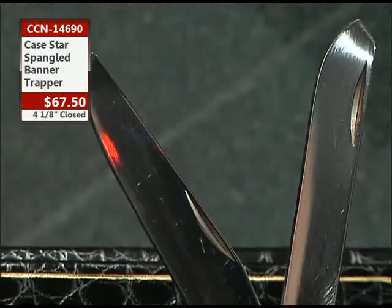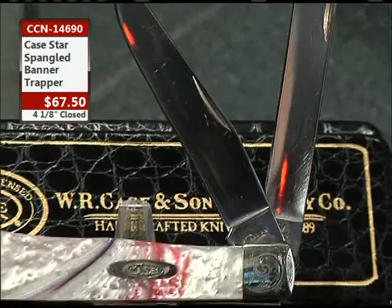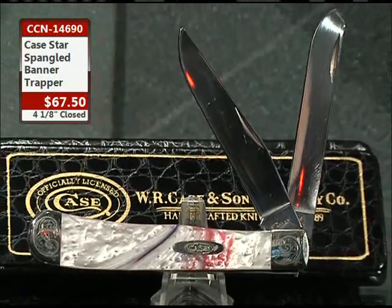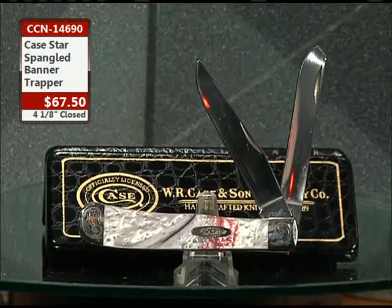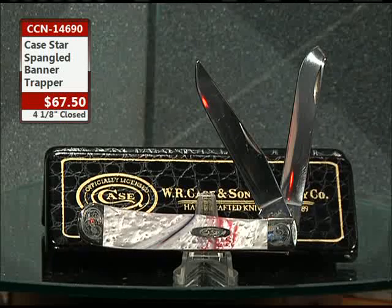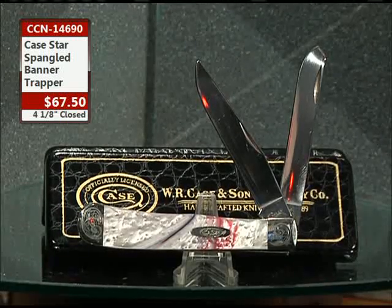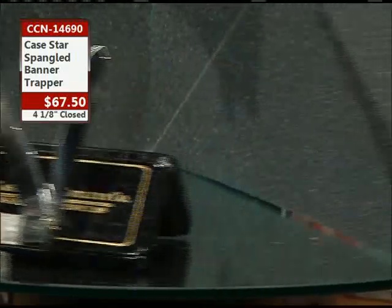14690. One caller at this moment. I'm going to see if I can get some more of those actually done. All I have to do is get Jeff the knives. As a matter of fact, I think he's already going to be doing it. But when it goes to the engraver from us, it's several weeks. But anyway, right now we'll take an order on the one that you see at $67.50.